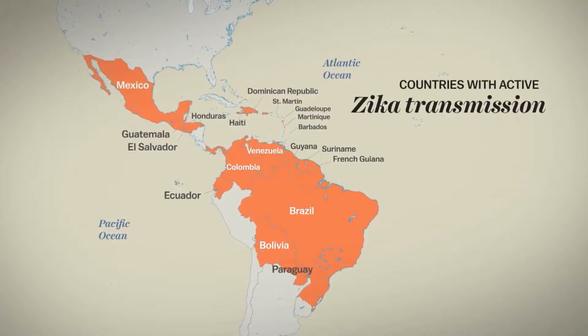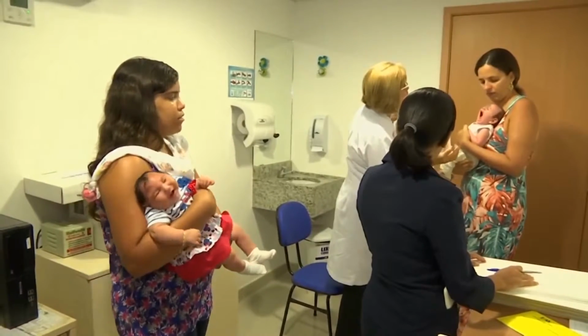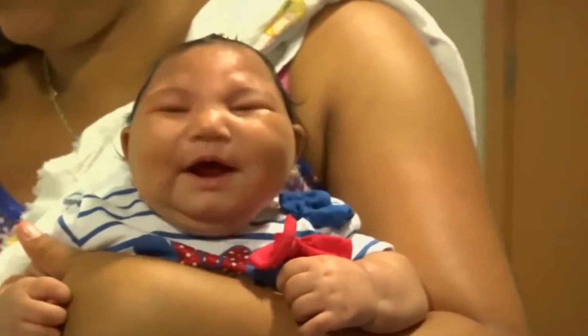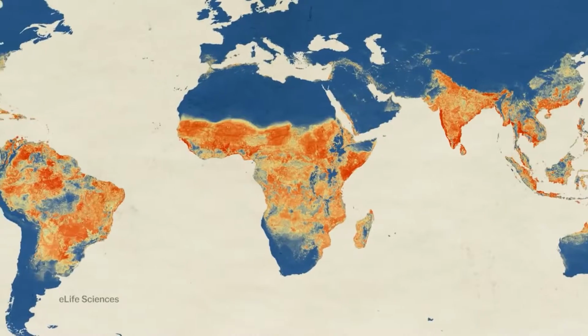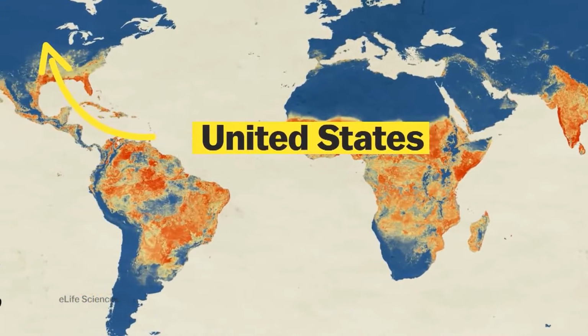More than 1 million people have been infected since then. Just to put that in perspective, when pregnant women contract Zika, they can pass it on to their fetuses, and this in turn can cause terrible birth defects. The type of mosquitoes that spread Zika live in warm areas all over the world, including the US.